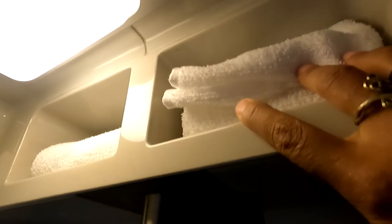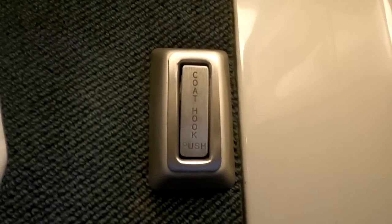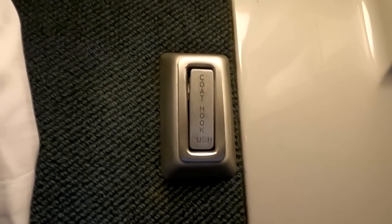So if you're up above and you want to be a little bit cooler, then you're going to want to have those opened up. We also get washcloths and hand towels provided to us, and the shower towels are provided in the actual shower stall. This hook here, they do provide a couple of hangers. You can use this coat hook or the other hook to hang things from if you like, on the hanger or just on the hook if you want.